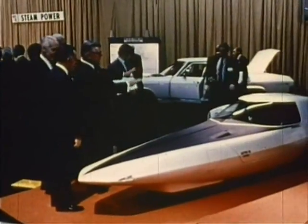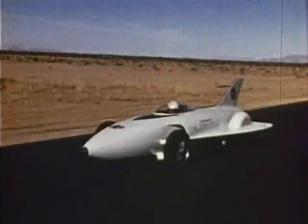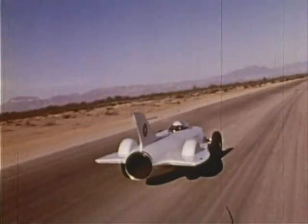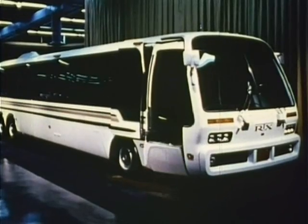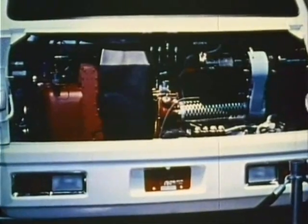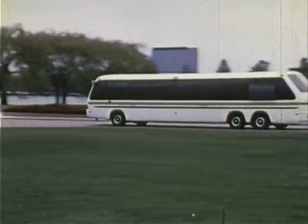General Motors has been studying gas turbine engines and their possible vehicle applications for more than 20 years. The first gas turbine-powered passenger car built in this country, Firebird 1, was introduced in 1954. The latest turbine-powered bus application is GMC's RTX, or Rapid Transit Experimental Bus. The bus is powered by a gas turbine. A regenerator recovers heat energy from exhaust gases before they are released to the atmosphere.